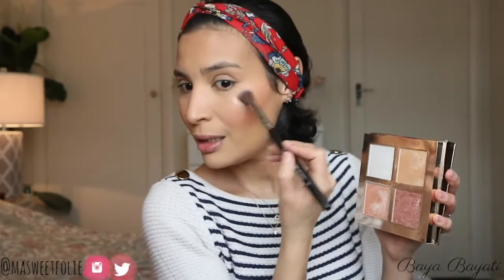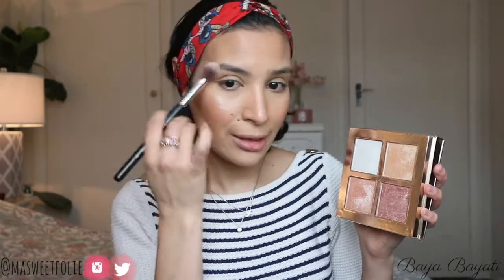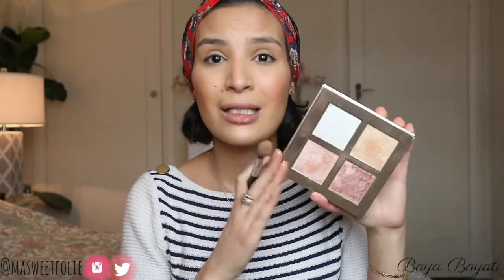Such a good price for such a good quality, and it doesn't emphasize texture, it doesn't emphasize any imperfection. It's such a beautiful formula, beautiful powder, very creamy, very pigmented, but also very easy to blend. It's just wet on the skin and it glides on really well. They are beautiful, they are very inexpensive, and they are worth getting one of those. If you love highlighters, you need this in your collection. Go grab one, because you're gonna be insanely in love.